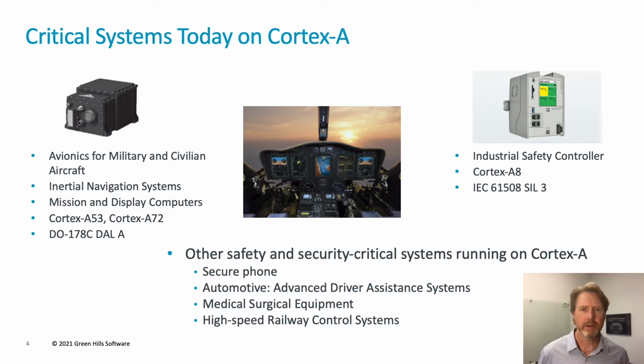So I mentioned earlier that safety critical systems on Cortex-A is not a new thing. And I did a quick survey with some of our customers. I just wanted to list out a few examples of the kinds of safety critical systems that are being developed today on Cortex-A platforms.